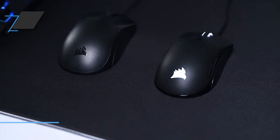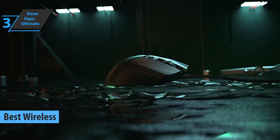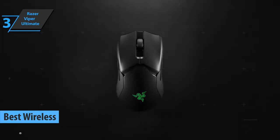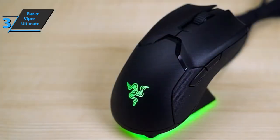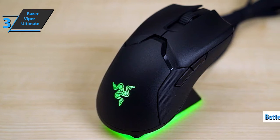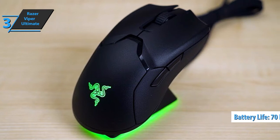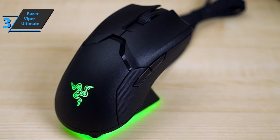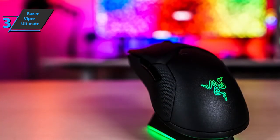If you're looking for the best wireless FPS gaming mouse available on the market in 2021, we say look no further than the Razer Viper Ultimate. A battery-powered mouse, the Viper Ultimate has a minimalist base equipped with a Razer Chroma system with adjustable lighting. It can take up to 70 hours on a single battery charge. If you play for 2 to 3 hours a day, you can play without charging for 3 weeks, almost a month. Even if you play for 10 hours a day, you'll only need to charge the battery once a week.